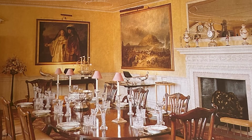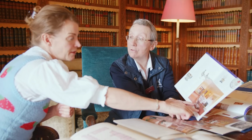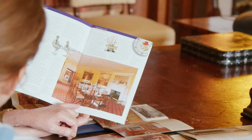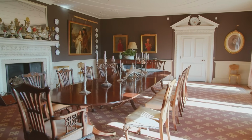Yep. The ceiling is in the style of Robert Adam, and they had the Crossley carpet made for the floor, the same as in the oak room, with the crosslets taken from the Crossley coat of arms. And then, of course, when Hugh and Lara came, they changed it to the room that you see now. That's a real transformation. It's amazing to see what each generation does.